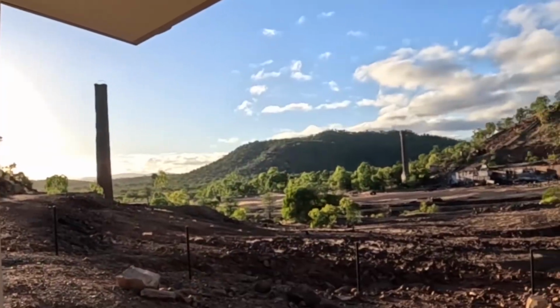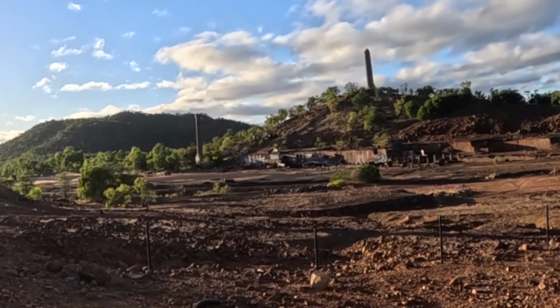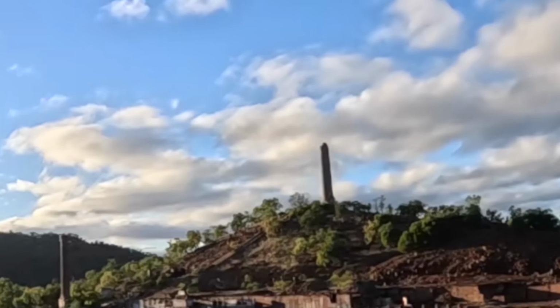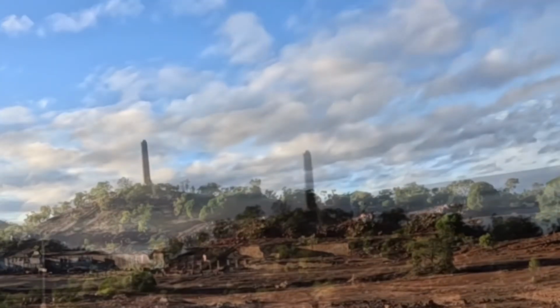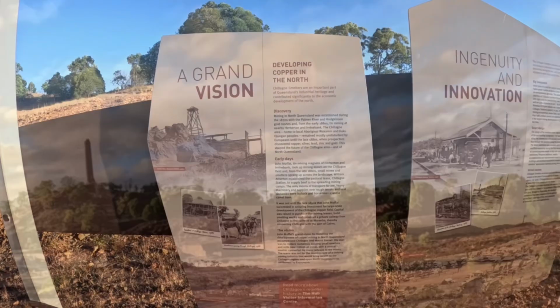The trade shops and metal offices are off to the left, where you can't kind of see, but just left of that other big chimney stack there. We've got the powerhouse chimney itself, which is that big one that we're looking directly at. Furnaces then as you come around to the right, but still at the bottom of the hill.